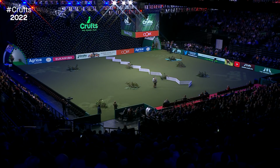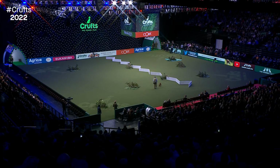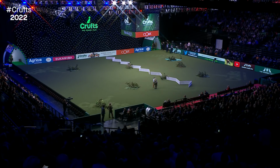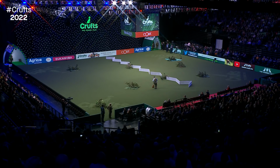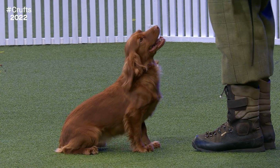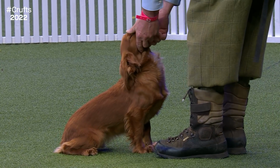Joining him in the arena for our display with the Spaniels is Roy Ellershaw. Roy is handling the famous Rick, the first Clumber Spaniel in over 100 years to have won an any variety Spaniel trial. A fantastic achievement. And I'm going to hand you over to Roy.